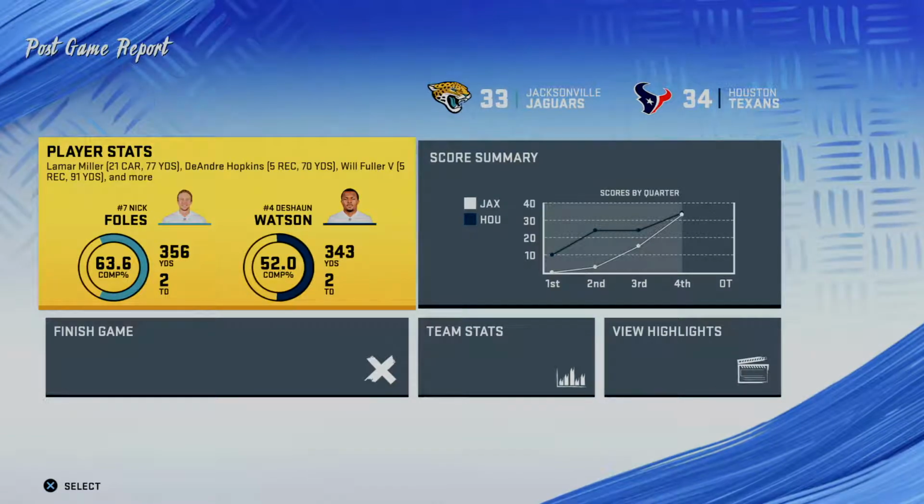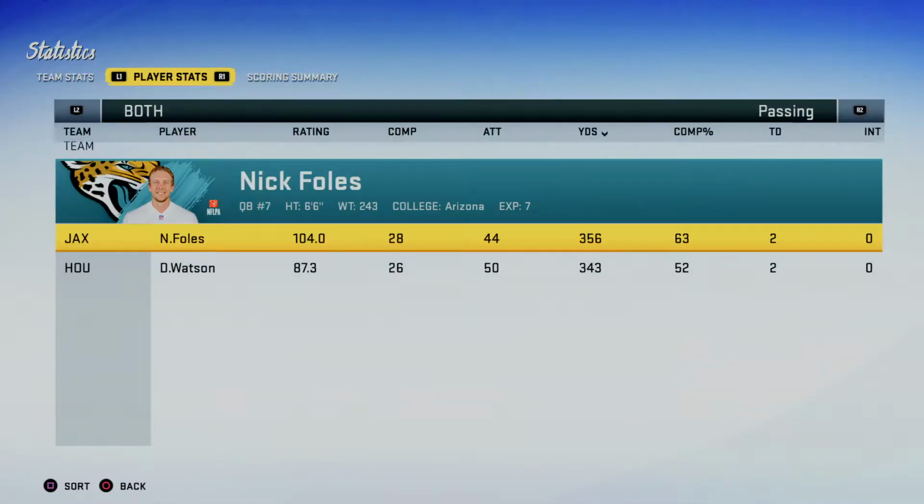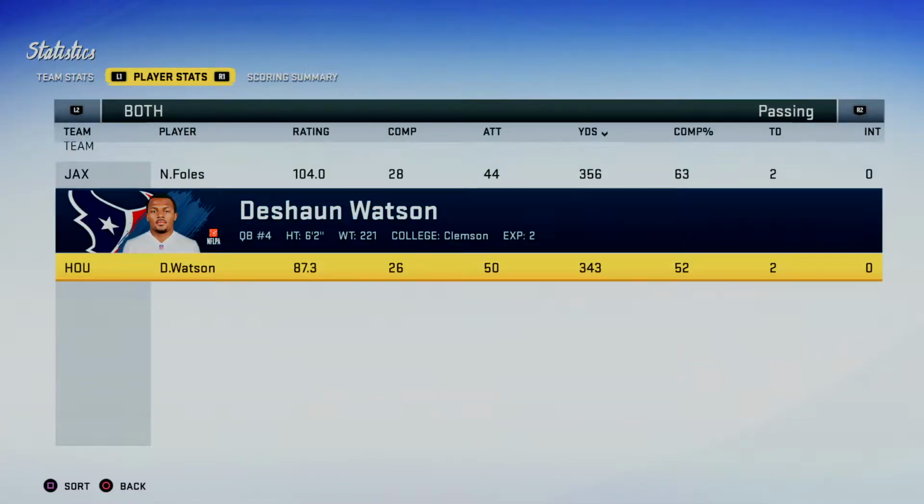So for Houston, it's a win here in their home opener as they move to 2-0. And they will hit the road next week to take on the L.A. Chargers. Meanwhile, for the Jaguars, they'll fall to 1-1. And they'll get a chance to redeem themselves next week at home.